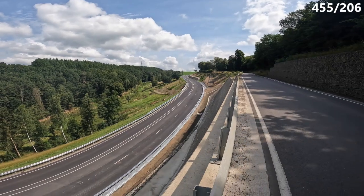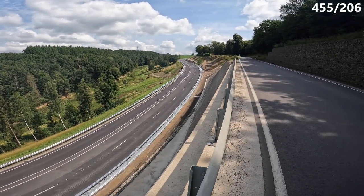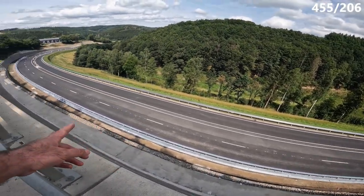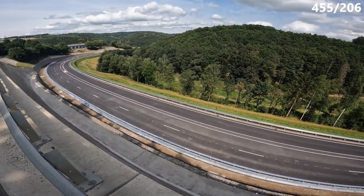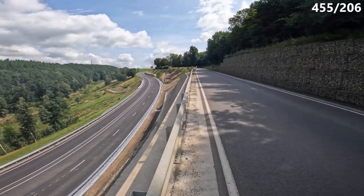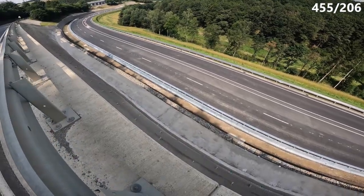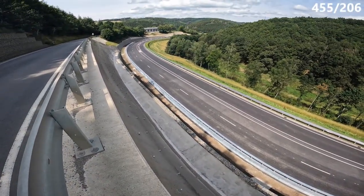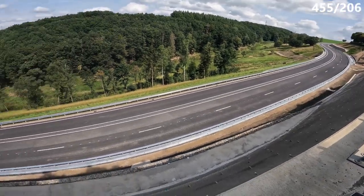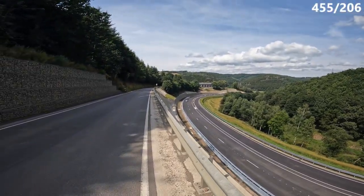What a brand new road they just opened here around Clervaux. Obviously I'm not allowed to walk on that brand new road because it's kind of a faster road, so I have to walk on the old road up here. But that's such an amazing view to look down. Look at this steep wall holding this mountain here, not to slide down. Nice view, really.